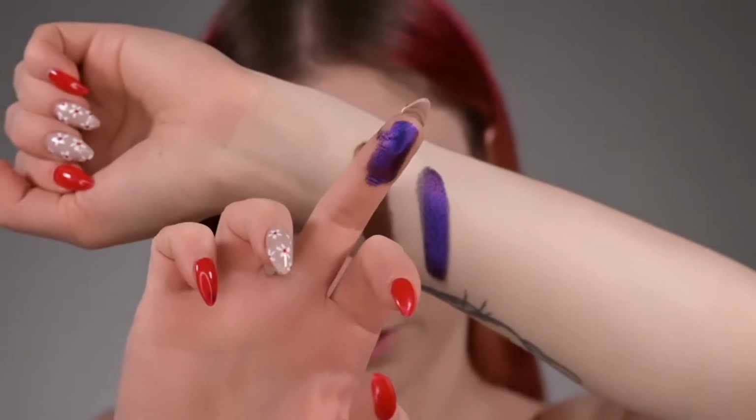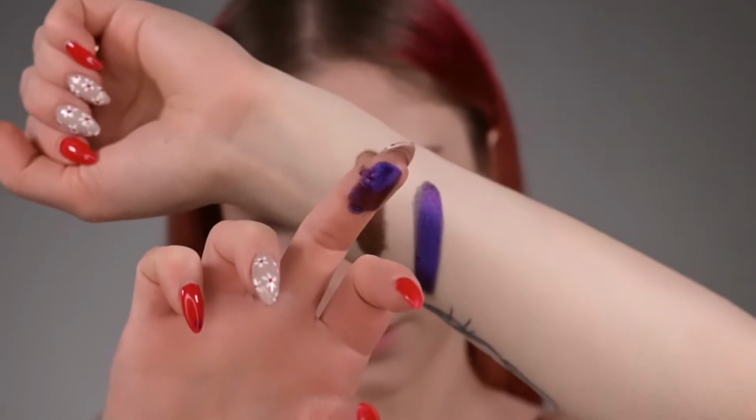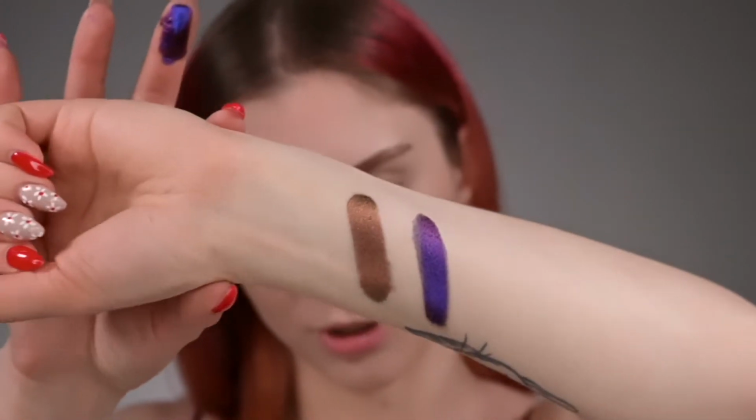Just so you know, a huge chunk of this pigment just fell on my table, on my makeup. Wow, that's messy stuff. Okay, let's do some mixing. For some reason on my finger you can actually see way better. There's like a purple and pink in this shade. That's a really pretty shade.